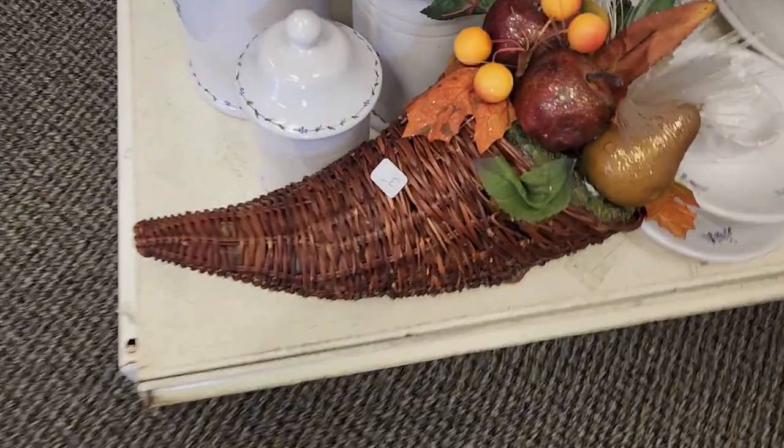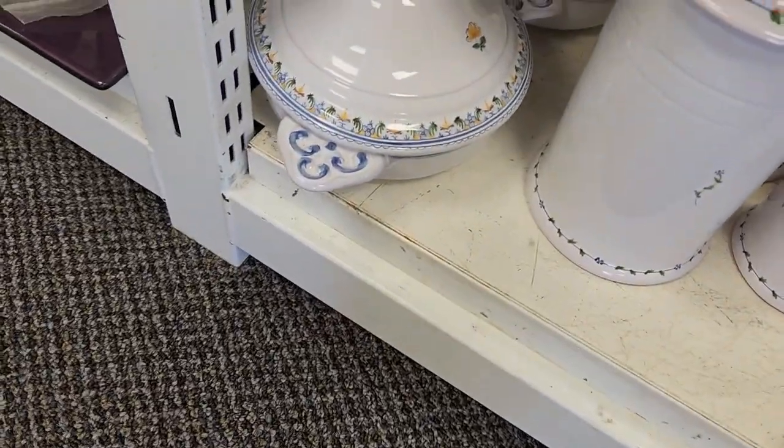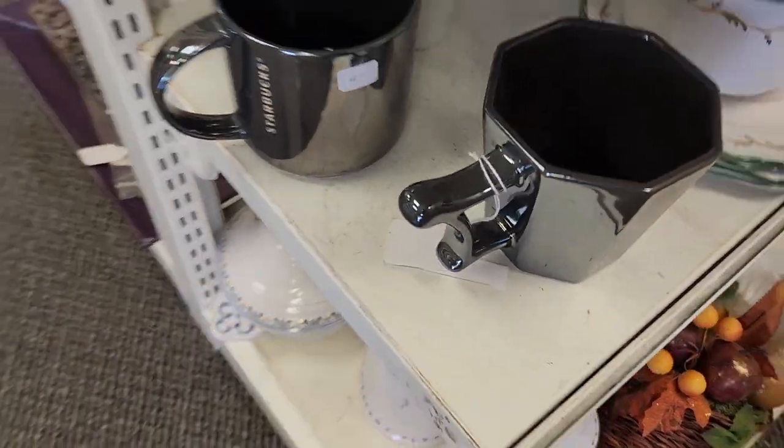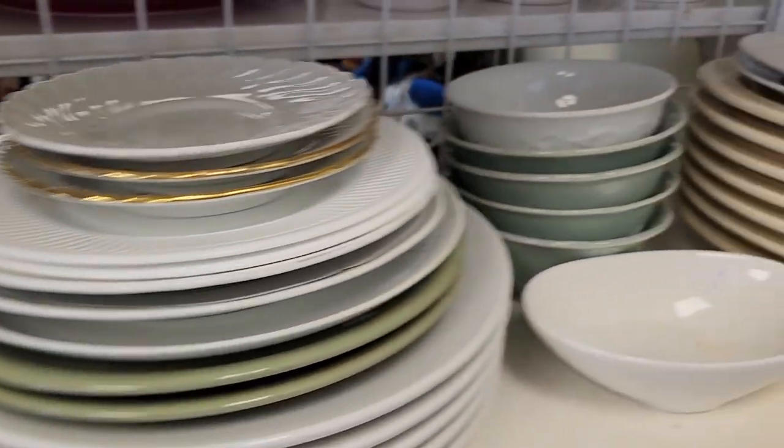Please. Down here is a set of three canisters. I really like this with the cornucopia. And those are soup bowls. You can heat up the soup or pour the soup out of your pot and put the lid on it. It'll stay warm at the table.